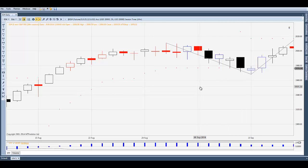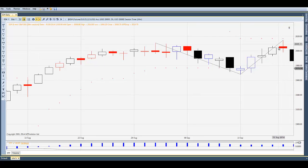Here's the S&P on the daily chart, the futures contract anyway. And remember this, where this red candle is here. I'll pull this over here. This was our last Friday options expiration Friday's candle that we were looking at last week.